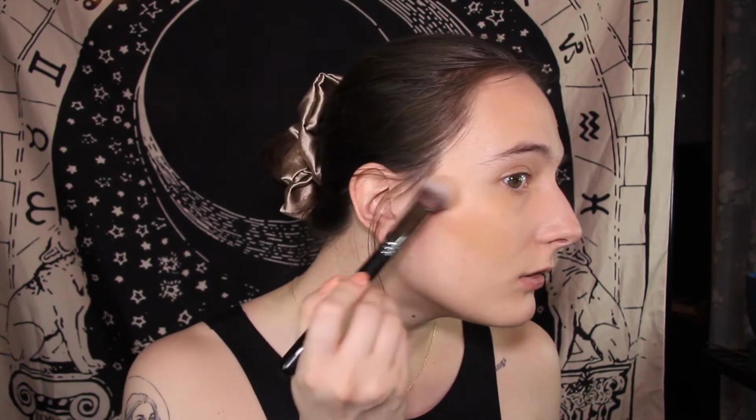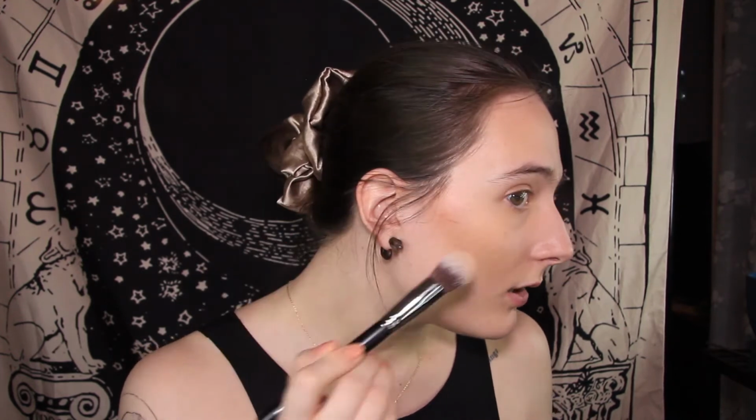Do you see it just kind of warms up the face a little bit more? And just blend that really gently into the rest of my bronzer. Here, do you see that? Just that precise application of bronzer really helps to contour the face. At least I think so. I'm not trained in this, but that's what I like to do.